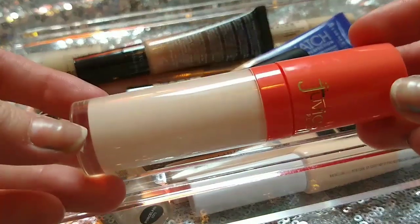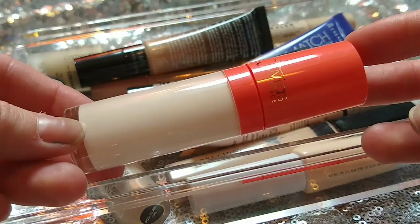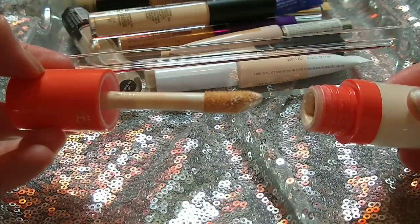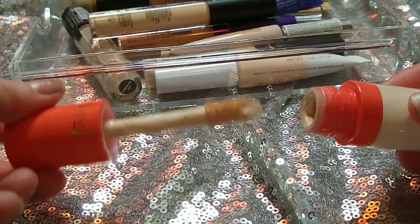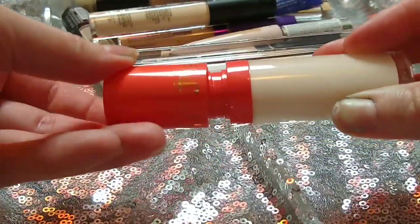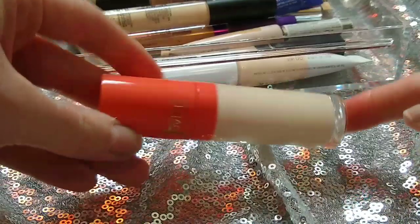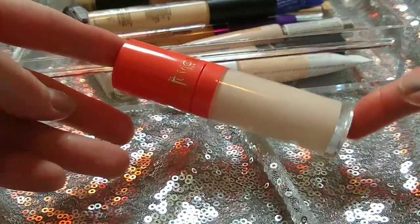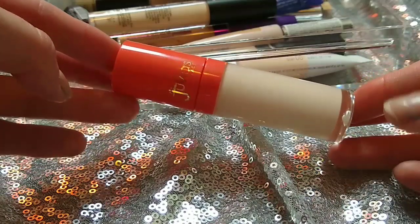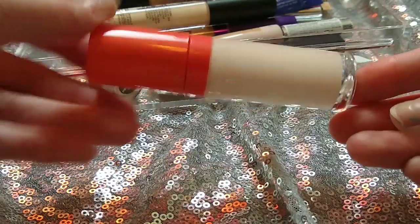Okay, so the first one on top, as you can see, this is a Juvia's Place concealer, and this one is not bad. This is the lightest shade they have. What I do like about this is that it has a really big doe foot applicator, kind of like the Tarte Shape Tape, but the Tarte Shape Tape is one of my least favorite concealers, just because it was too cakey on me. But I'm keeping this one because it's still full, and I technically don't use this one too often. I only use it when I have to lighten up my concealer, or I want to brighten my face just a little bit more.